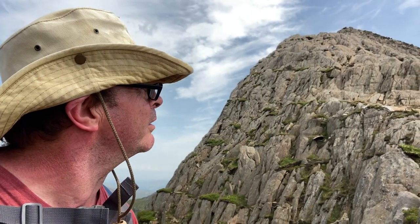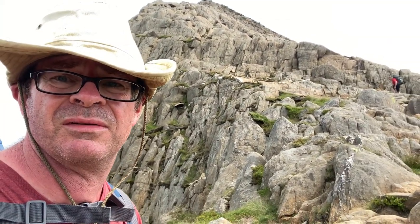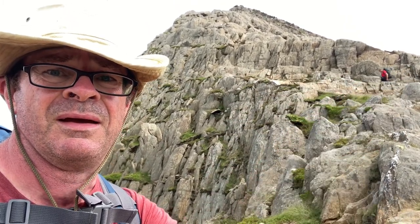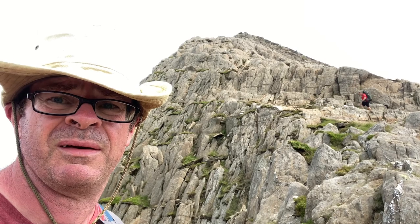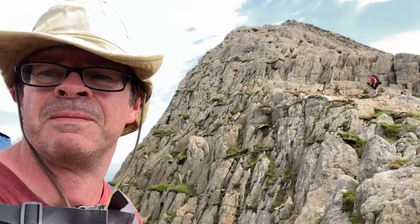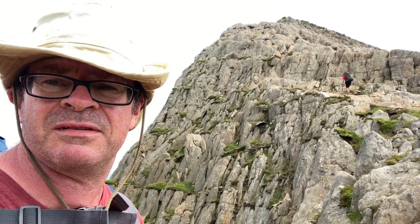It's got a nice scramble, albeit hard with tired legs, but John's pushing on. You see him in the distance there. Where is he? There he is. He's looking for a sensible route up, and once we make this, it's descend all the way.